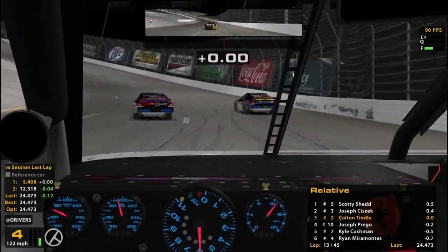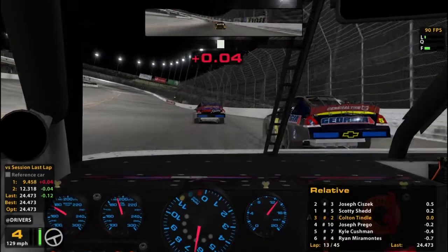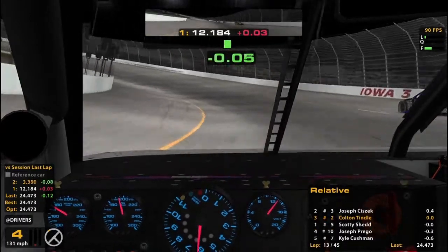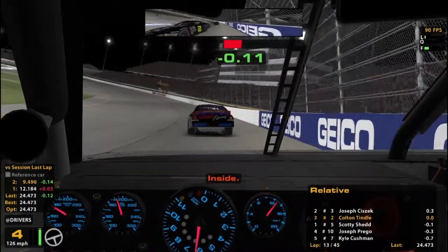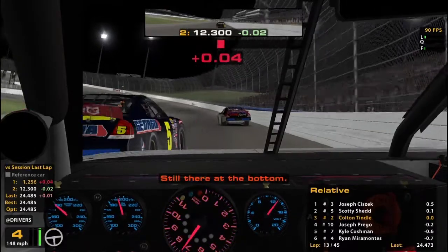That lap time was 24.5. Ooh, number five got tight. Outside. Gotta go for it here. Keep low. Outside, clear. Slide jump! Inside. He's gonna cross me over. Still there at the bottom. Clear.